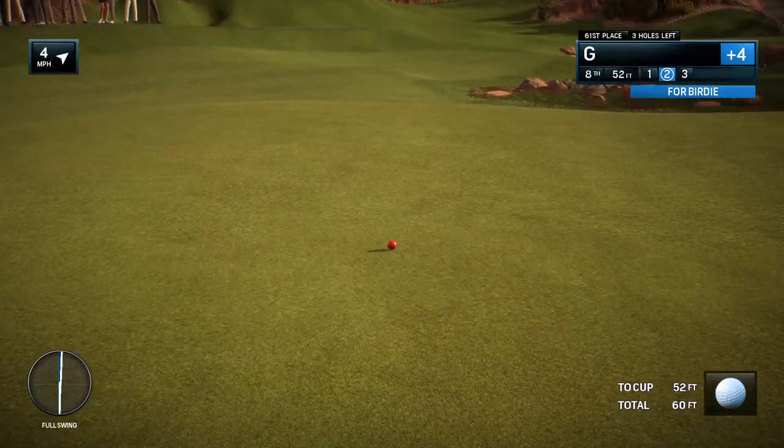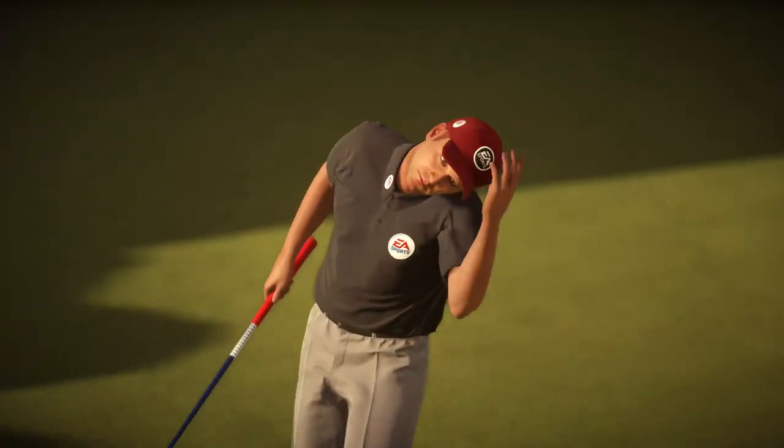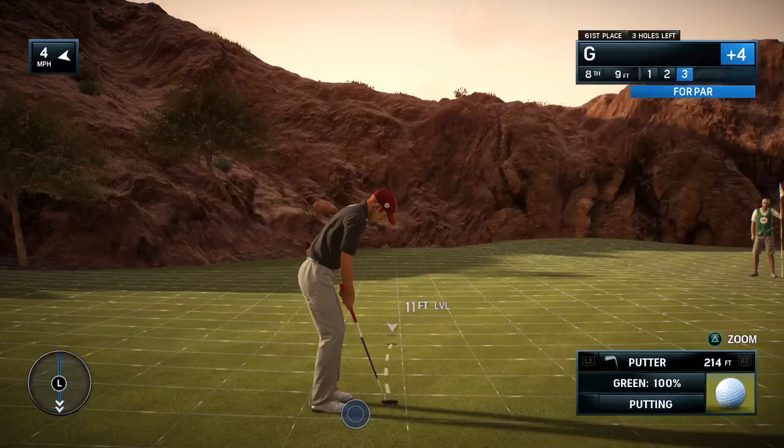Pretty good stroke right there. Just hit it through the break. Well, it's that sort of distance. If it goes in, it's a bonus.